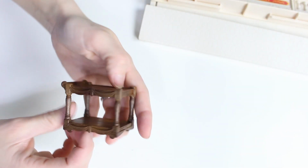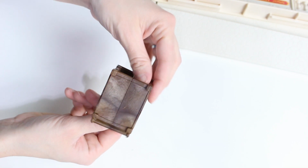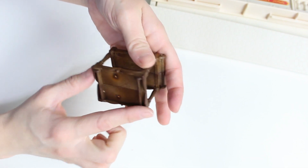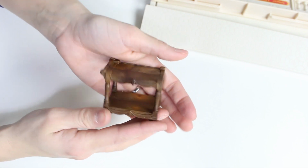Now I can actually show you the trolley. It's really cute. So they've used multiple different browns and golds to make it seem older, more weathered, antiqued, and used. It doesn't have actual wheels. It's just a push trolley. They've got some draping and stuff to make it seem fancier as well.